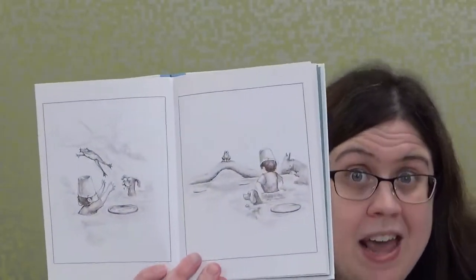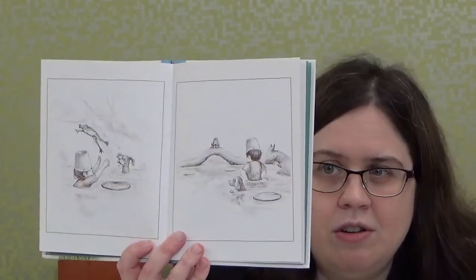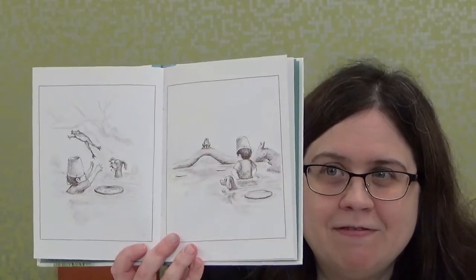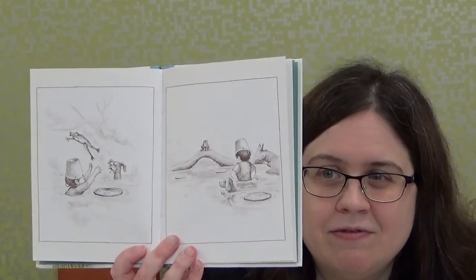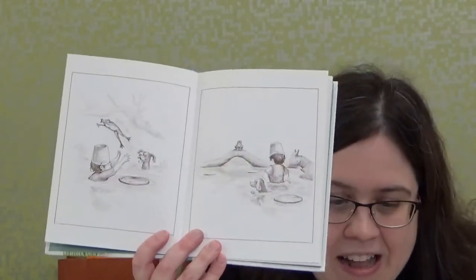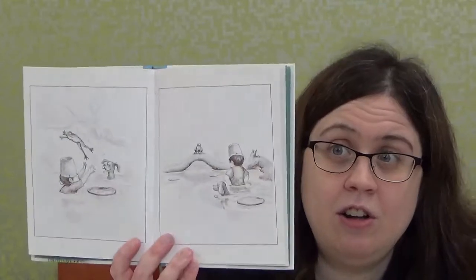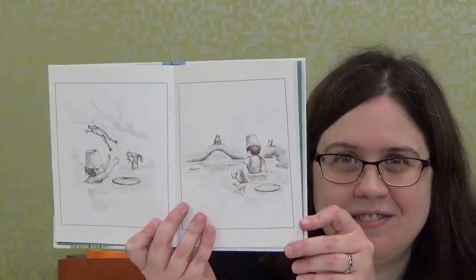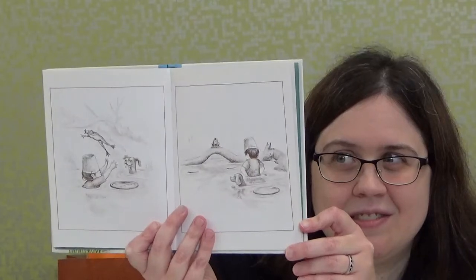Do you think he's happy? Do you think he's sad? In my guess, the boy is probably mad. Mad that he couldn't catch the frog. Would you be mad if you couldn't catch a frog you wanted? Well, let's see if the boy is able to catch the frog.